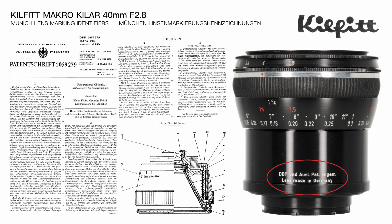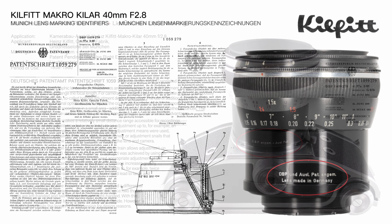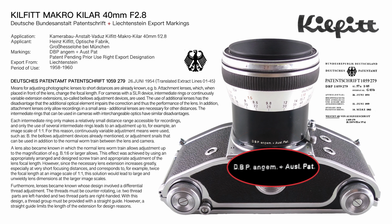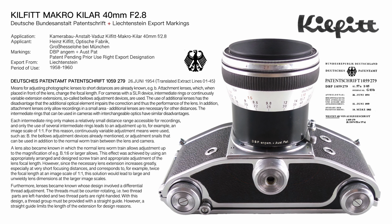Additional lens markings prefix DBP, an acronym for Deutsche Bundespatent, reference Kilfitt's application and pending patent registration, with the former West German Patents Office. DBP markings, with inclusion of an edition plus symbol, referencing intent for export designation, have also been identified on late series lenses manufactured in Liechtenstein, prior to the Munich relocation.